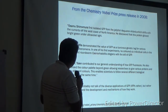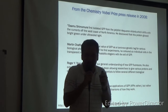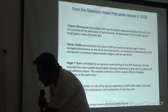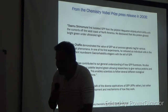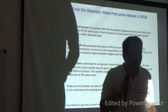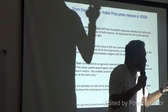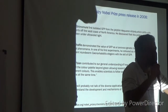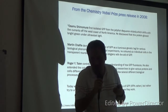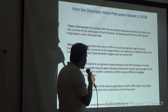So Osamu Shimomura first isolated the GFP from the jellyfish. It was a protein. So GFP, let us again say, what is GFP? Green fluorescent protein. And how is it different from the fluorescein in that beaker there? That is an inorganic dye. This is a protein. Because this is a protein, you can tag any protein of your interest with this and then observe the dynamics of that in living cells. It was first isolated from nature, from a jellyfish, Aequorea victoria, which is in the Northwest Pacific.